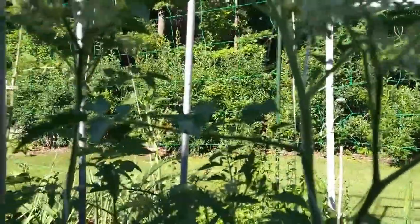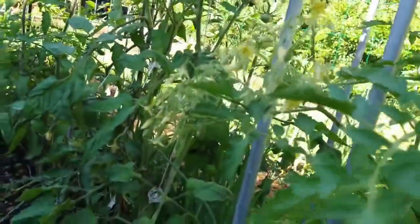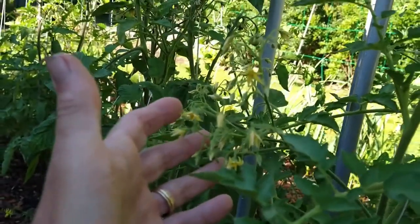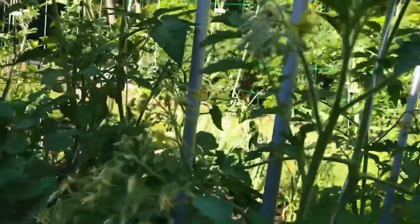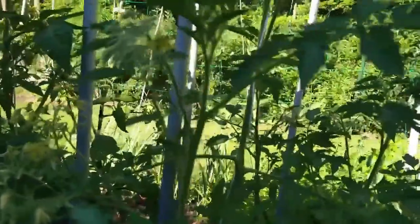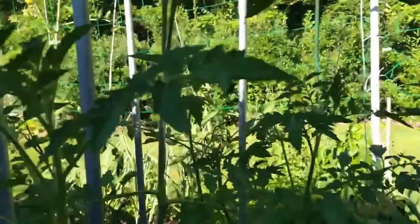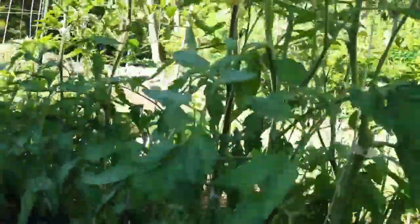I grew these last year and they weren't so productive. We got a few tomatoes. They're small, like a yellow tomato, kind of orangey yellow, sort of like a grape tomato. Richard Perkins mentioned that he grows these, so I said, you know what, if he can grow them, let me try it. So that's what I'm doing.